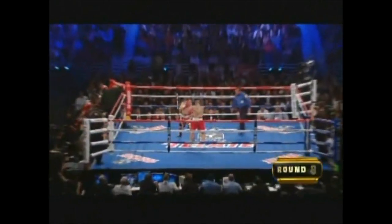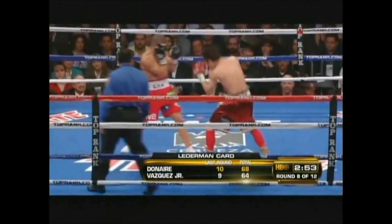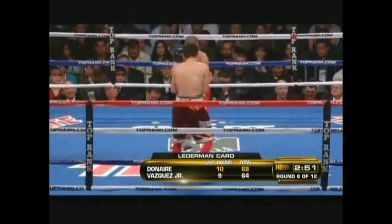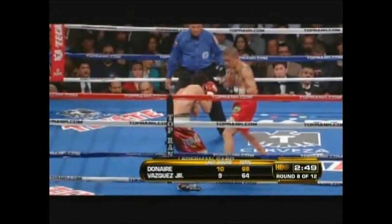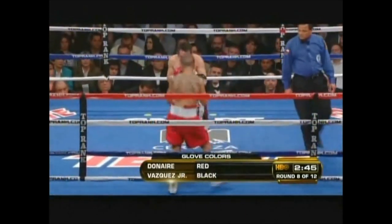CompuBox numbers in round 7. Donaire began to reassert himself with power shots. He was 22 out of 55 in the round, Vazquez 19 out of 64, but Donaire doubled Vazquez in connected power shots, and you saw the big left hook toward the end of the round that momentarily wobbled the Puerto Rican fighter.